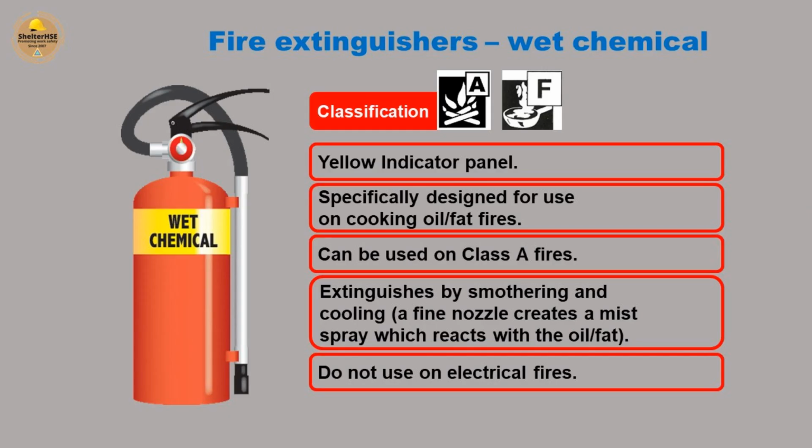Fire extinguishers, wet chemical. Yellow indicator panel. Specifically designed for use on cooking oil and fat fires. Can be used on Class A fires. Extinguishes by smothering and cooling. A fine nozzle creates a mist spray which reacts with the oil or fat. Do not use on electrical fires.